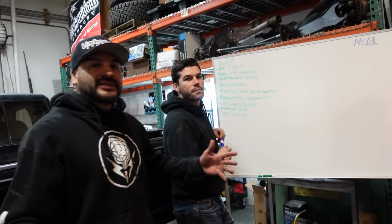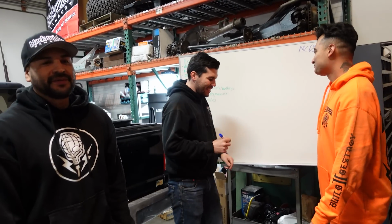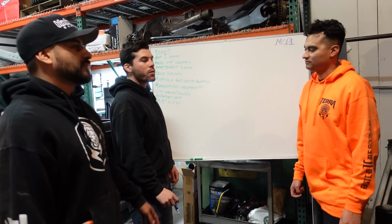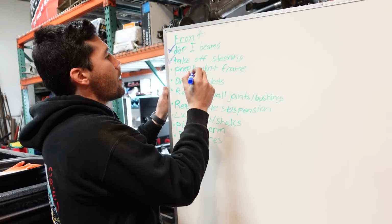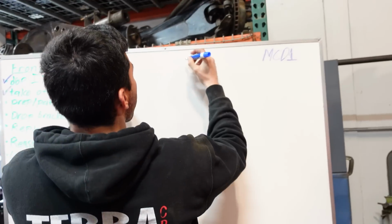Hey guys, so we're actually done with the teardown of the front right now. Took about 20 minutes. No, I'm just kidding. Honestly, it wasn't very long at all. It was super quick. Probably the easiest part of this whole thing. But Dylan's gonna take you through what we got going on, and then we're gonna hop onto the rear. So, let's get some wins already. Drop the I-beams. We took the steering off, and now we're at this stage of the front, right? So now we're gonna go and start the rear list.